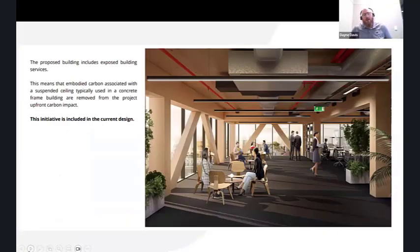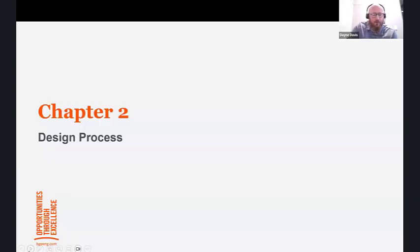The proposed building also includes exposed building services. This means that embodied carbon associated with the suspended ceilings typically used in a concrete frame building were removed as part of the upfront carbon calculation. Again, trying to expose as much of the timber as possible, leaving the building more of a warm shell and core, if you will. So the design process.